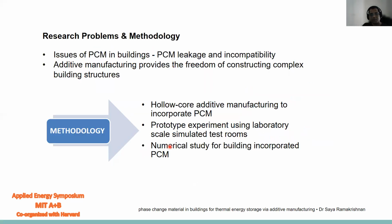If PCM has so many advantages in buildings, what are the limitations or barriers preventing its industrial or commercial application? Well, the main limitation is PCM leakage and incompatibility. PCM stores energy by changing from solid to liquid, and the liquid state becomes unstable in most cases and causes leakage, leading to the PCM disappearing in a short period of time.